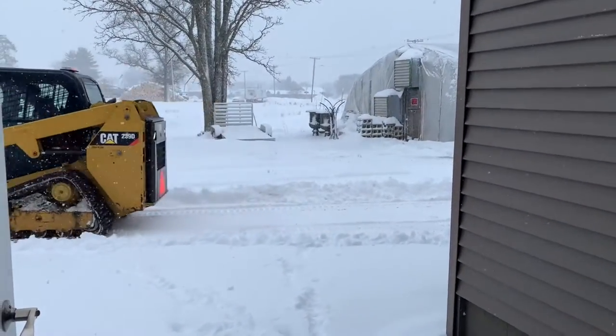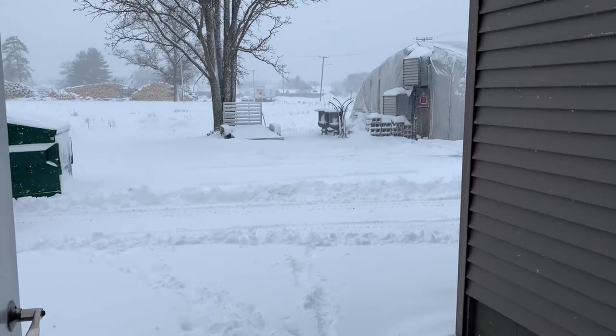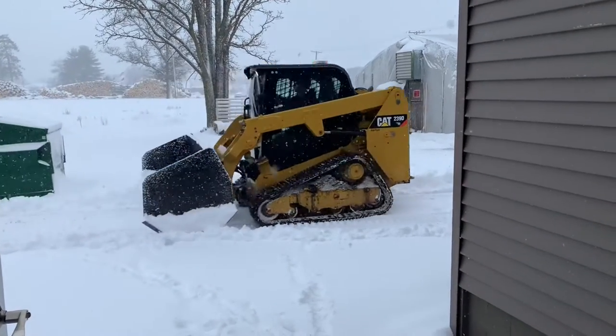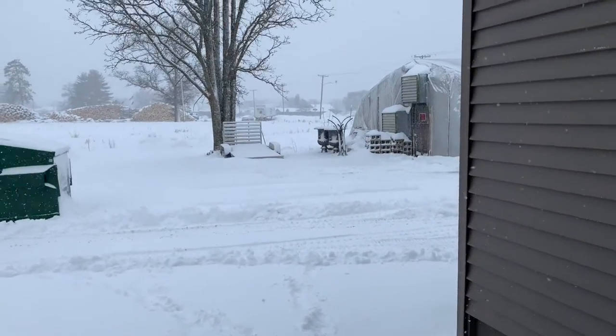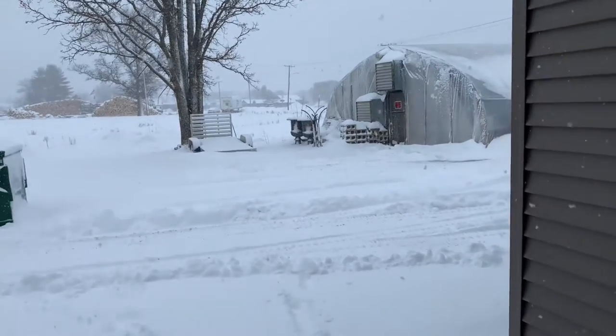So you can see that storm is going on. And I think we're supposed to get like 8 inches. So Scott's outside taking care of the parking lot and cleaning up some of that snow so people can get through, just part of the task of keeping the place looking good. So I'm just going to shut this door, let him get back to work, and I'm going to stay in here where it's warm.